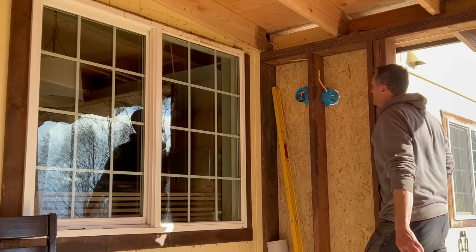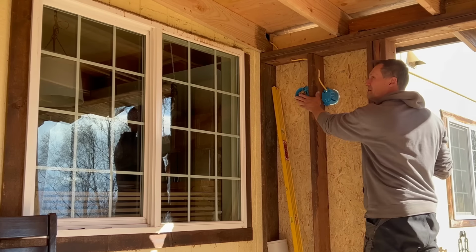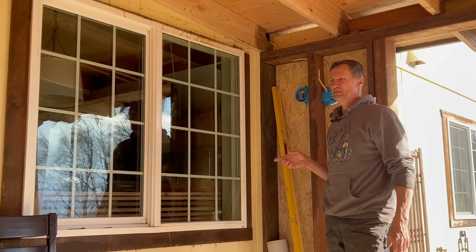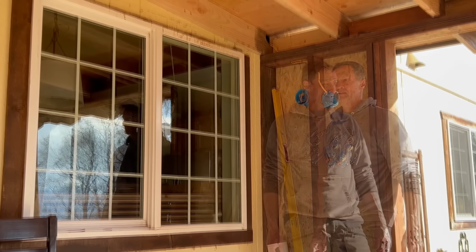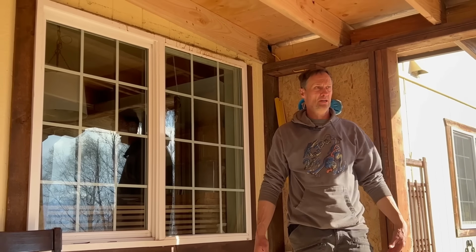My light fixture boxes are in place. So we have one on one side, one here, and one for exterior lighting. So that's all good. Now we're gonna move on to receptacles. As usual, I'm not a big fan of electric, but so far it's coming along pretty well.